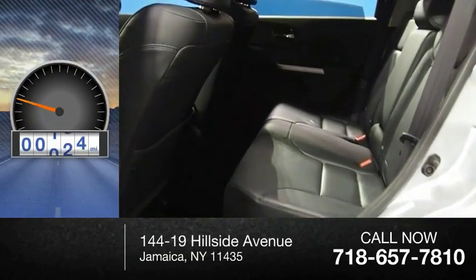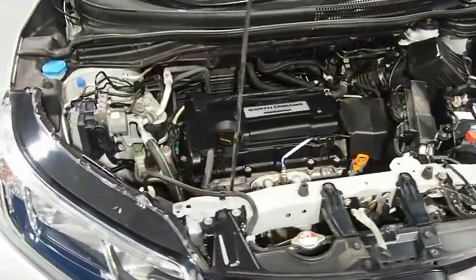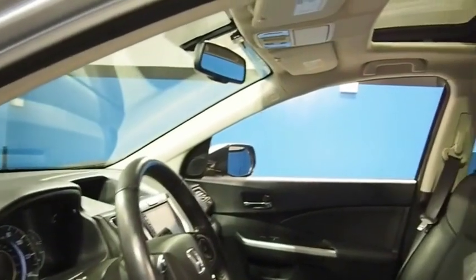This vehicle has less than 40,000 miles. CR-V, a top recommended vehicle because of its car-like driving manners, good value, cool technology, and comfy interior. Drive away with a great deal on this vehicle. Call or stop in today.